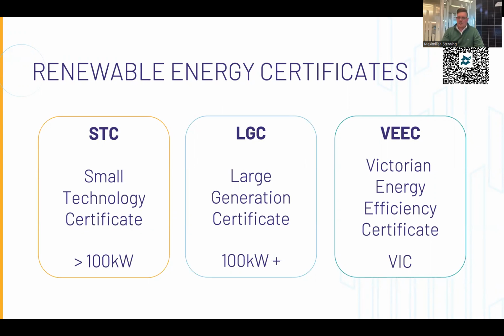For systems over 100 kilowatts, they qualify to generate LGCs. So you're going to get 1 LGC certificate for every 1 megawatt hour your system generates. And you're going to claim those every 6 months, at which point in time you can monetize them either at a fixed price negotiated with a retailer or at the spot price at the time of generation, and you'll continue to generate those LGCs out to year 2030.